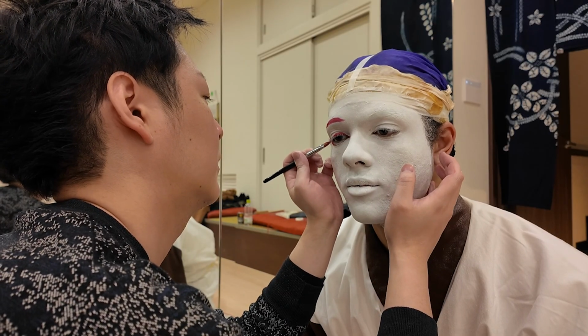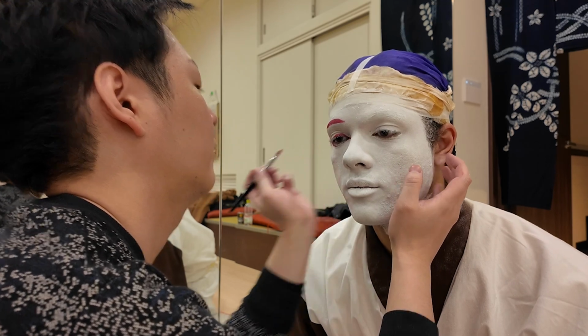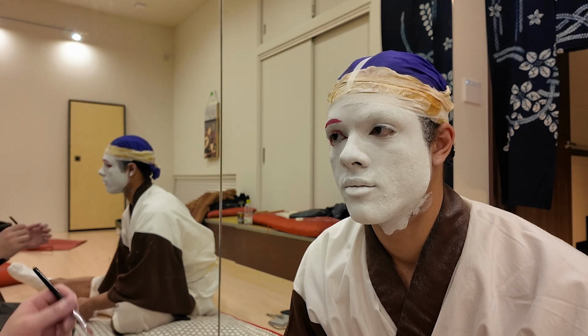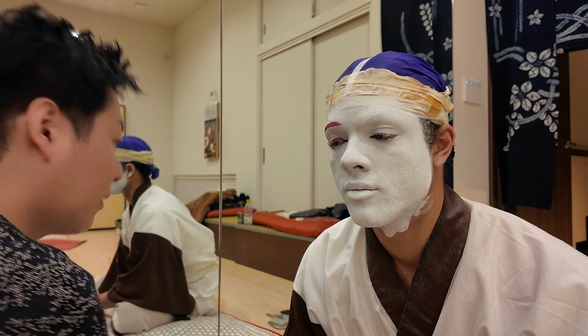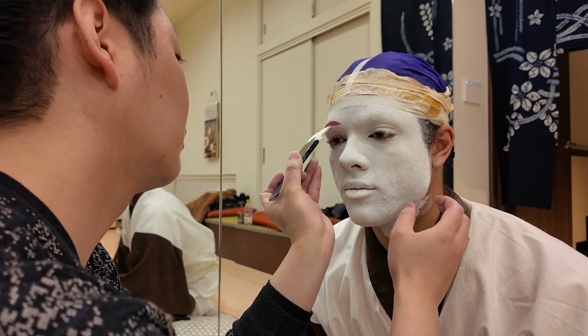Did you know that oshiroi once contained white lead, which poisoned actors and even caused deaths? This toxic ingredient was eventually outlawed in Japan in 1934.